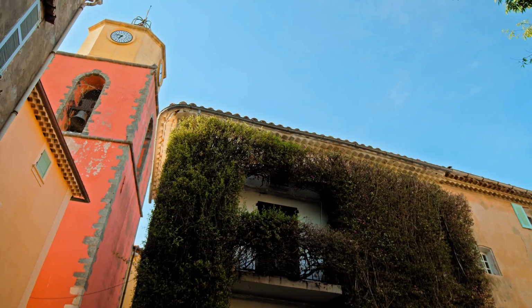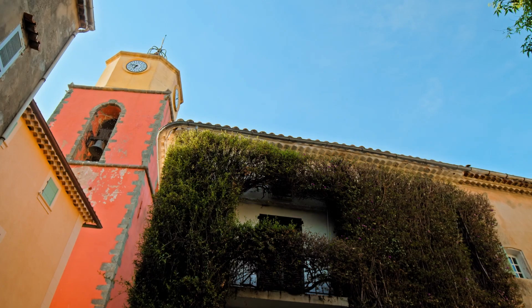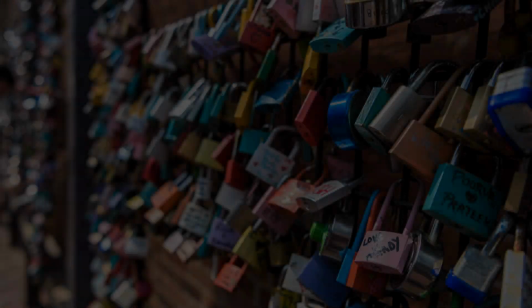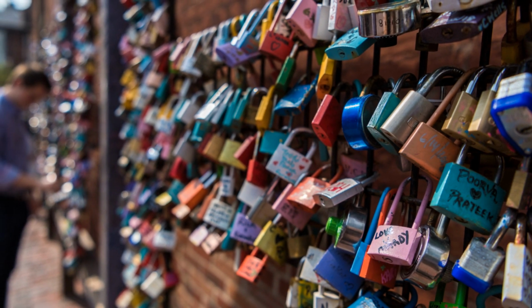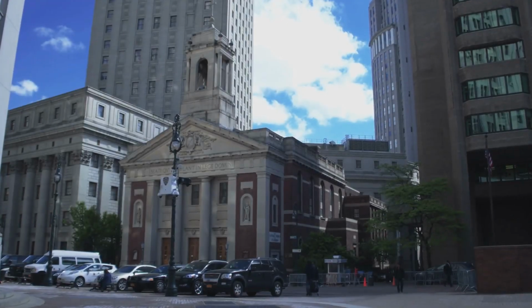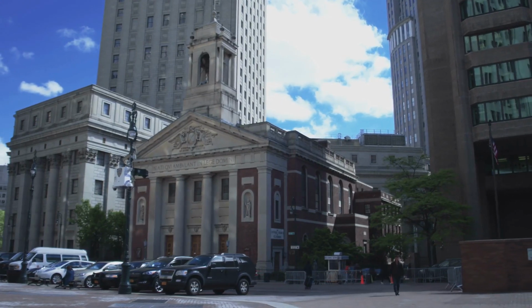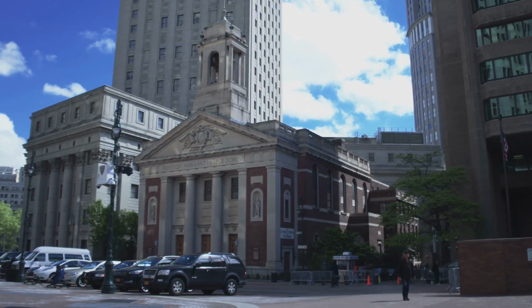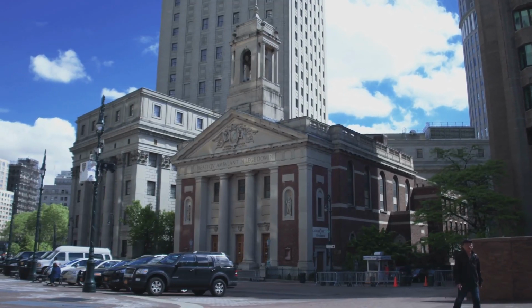Every corner you turn offers a new discovery, a new piece of art, or a new taste sensation. It's a feast for the senses, a place where every sight, sound, and smell invites you to explore further. And a reminder that the past and present can coexist in perfect harmony. The Distillery District is a testament to the beauty of preserving history while embracing the future.